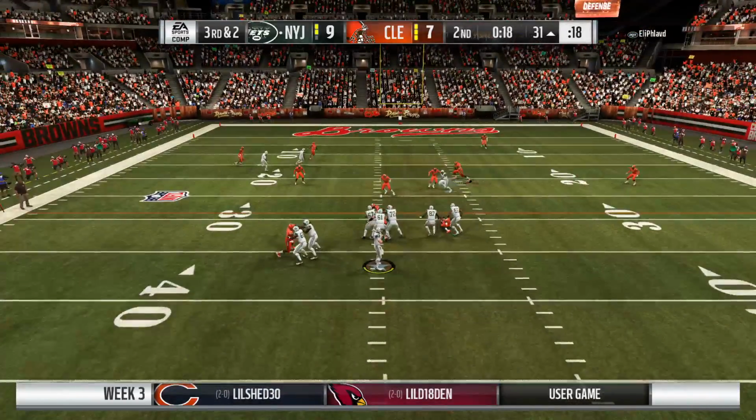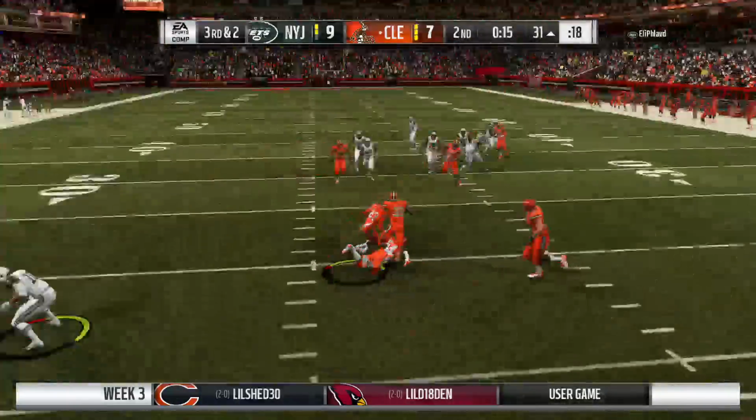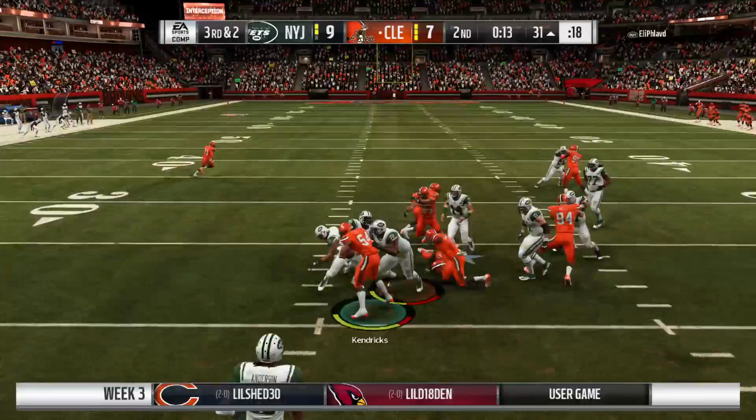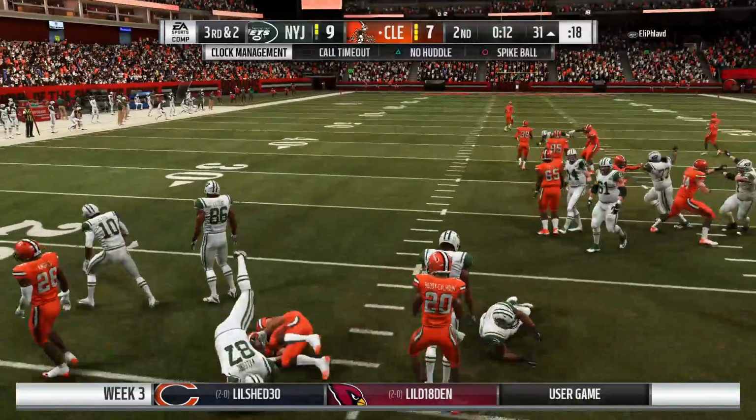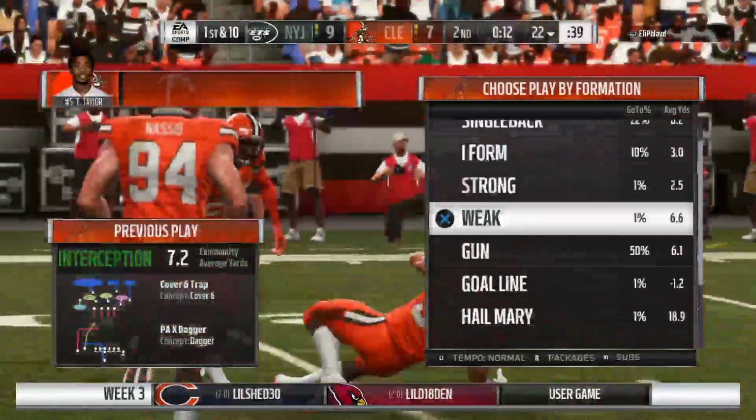After the incompletion, here now, 3rd and 2. Third and 2, Darnold. Now that'll be tipped and intercepted. It's the linebacker, Michael Kendricks, and his guys have got it back at the closing stages of the first half.